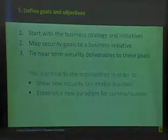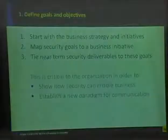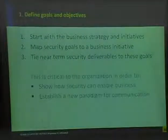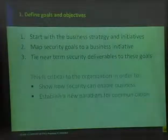The critical part with defining goals and objectives is to make sure that these are tied to business goals. Not just goals of your security department, like, geez, we'd really like to have this kind of deep packet inspection by the end of the year. But why does that matter to the business? Because we want to have this kind of new online service, or have this type of outside access to our networks and so forth. I'll go through some examples. We'll walk through an example through these 7 steps. But really, this establishes a whole new paradigm for communicating with business people from security by keeping it tied to the kinds of things that they care about.